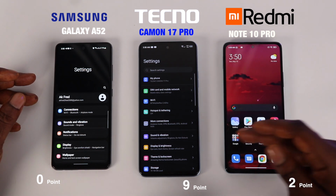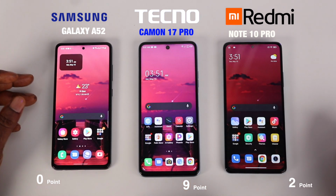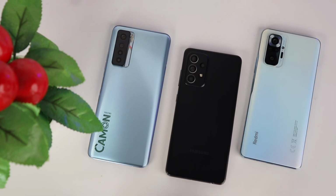Alright guys, as you can see, the Tecno Camon 17 Pro smokes both the Samsung Galaxy A52 and the Redmi Note 10 Pro in app launching time and scored 9 points ahead. The Redmi Note 10 Pro comes second with just 2 points, and it is a shame that the Samsung Galaxy A52 didn't even manage to get 1 point.